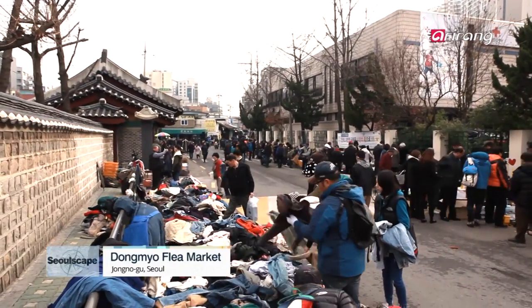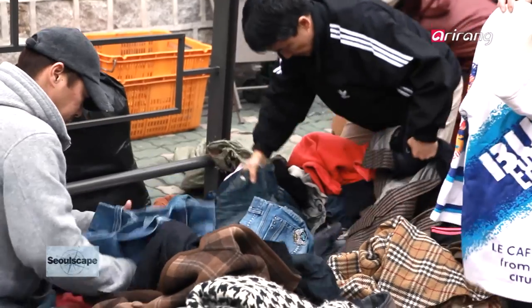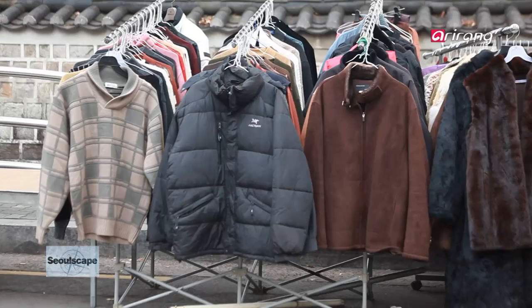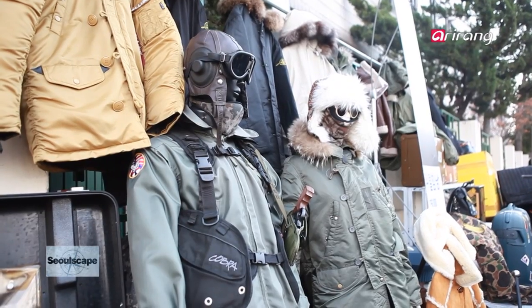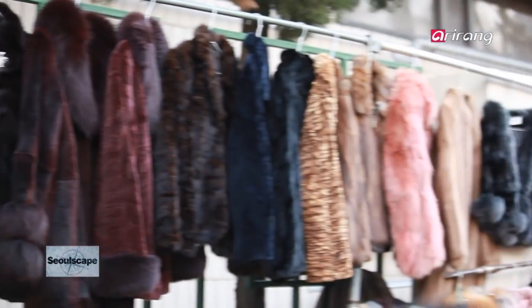This is Tongmyo Flea Market. Here you can experience fun and unique activities like searching through piles of clothes. It's exhilarating, like searching for treasure. The economical market offers winter clothes at a very cheap price for the cold winter.